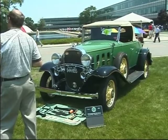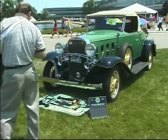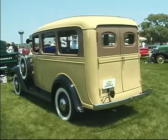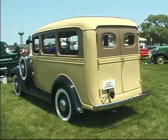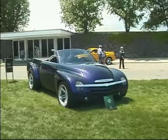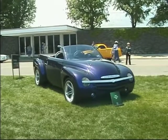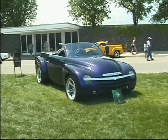1932 Chevrolet Deluxe Sport Roadster, complete with tool kit laid out here. 1936 Chevrolet Suburban. Just doors in the front, a two-door. You entered on the passenger side. The front seat tipped forward so you can get into the back seat. This is the first SSR that was publicly shown, this purple one here. Now they have them in three or four different colors. They're built in Lansing at the craft shop.